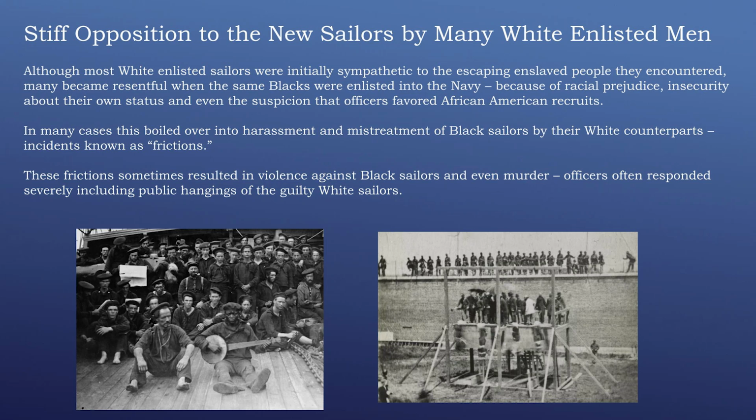Strangely enough, that might have some elements of truth in it. And again, it's not because white officers are altruistic or they believe in civil rights. No, it's a practical thing. The white officers start to notice that the new black sailors tend to have a stronger work ethic and tend to like being in the Navy. They're not as resentful of being in the Navy, and they tend to have a lot fewer discipline problems.